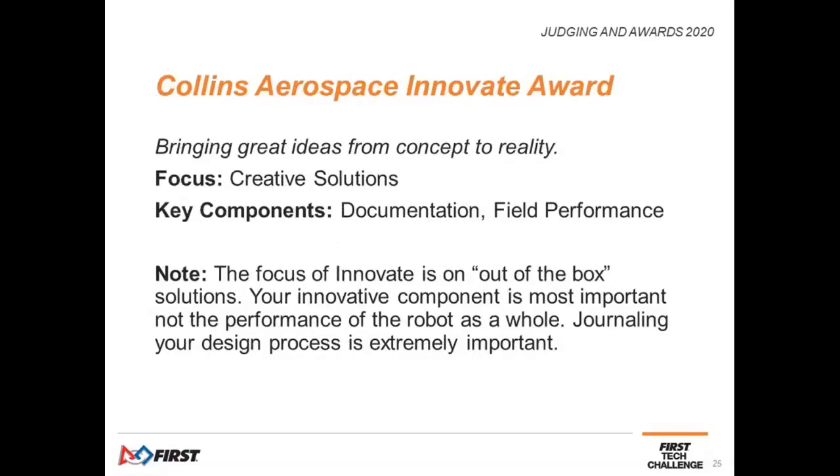All right, so now on to the Collins Aerospace Innovate Award. Now, the focus of the Innovate Award is going to be on creative solutions. It's innovative robot design. It's innovating when it comes to robotics. So it's important to have your documentation reflected and to have your field performance reflected. So it's all about an out-of-the-box solution.